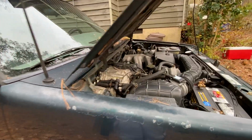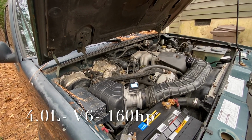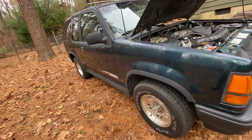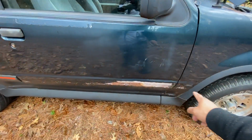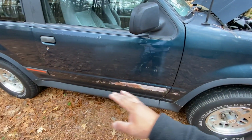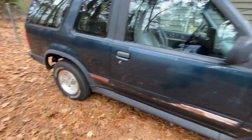So here's the engine. It's a 4.0 liter V6 engine. This is not your all-wheel drive. It's just a two-wheel drive, rear-wheel drive. It's not the four-wheel drive, so I'm okay with that. Right here, it's missing the trim piece, but I do have it. It's in the back of the truck. I'll get to that later, have it installed, and besides that, everything is complete on this truck.